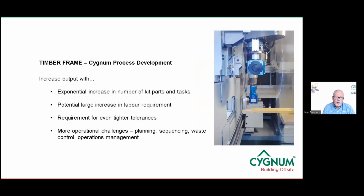So going back about 5 years ago, we decided we wanted to grow our business, grow our output, but at the same time do a lot more in the factory than we'd have done previously, and this was going to be very challenging. What it meant for us was that we were going to have an exponential increase in the number of kit parts and tasks in the factory. We faced the potential of a large increase in labour requirement. We needed even tighter tolerances than would have been before because there are so many parts to each kit. But I suppose more than anything, we faced operational challenges like planning, sequencing, waste control, and operations management.